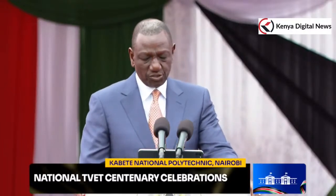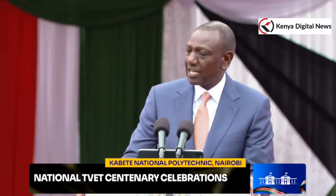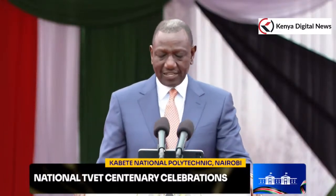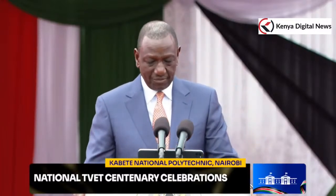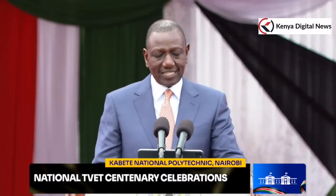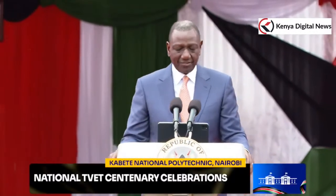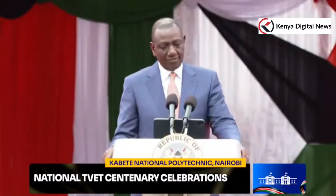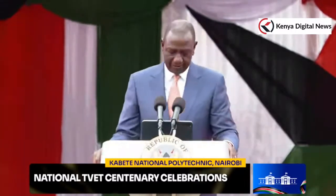Initially, TVET institutions were mandated to equip young people with practical and technical skills, which enabled them to become part of such historic projects as the Kenya-Uganda Railway. The relentless expansion of TVET in Kenya is proof of our economy's insatiable appetite for industry-driven relevant skills and the increasing demand for specialized training which aligns the education of young Kenyans with existing and emerging opportunities.